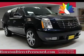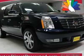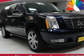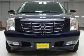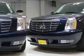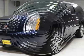With a price tag at $52,939, this 2009 Cadillac will not last long. This vehicle is powered by a gas V8 6.2L/376 engine with an automatic transmission and AWD. We priced this Cadillac Escalade ESV to sell quickly.